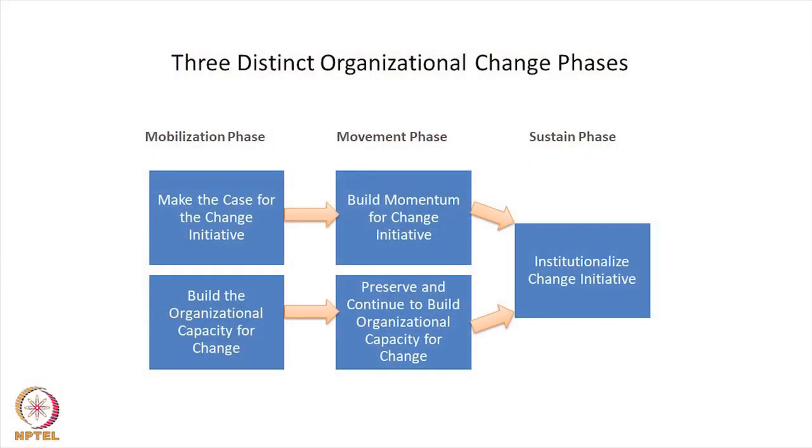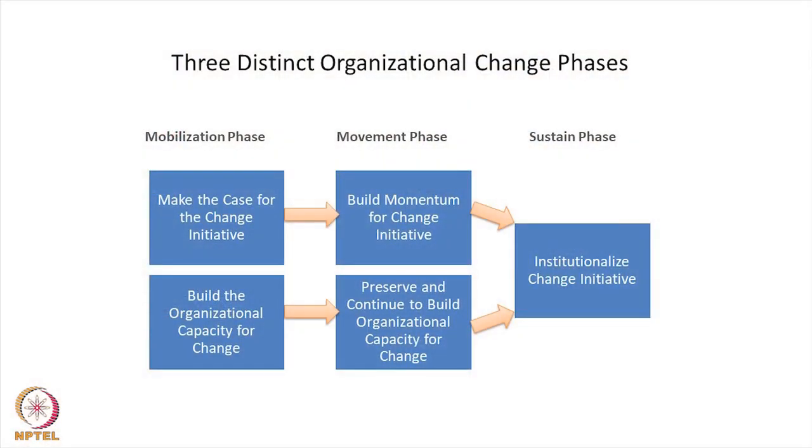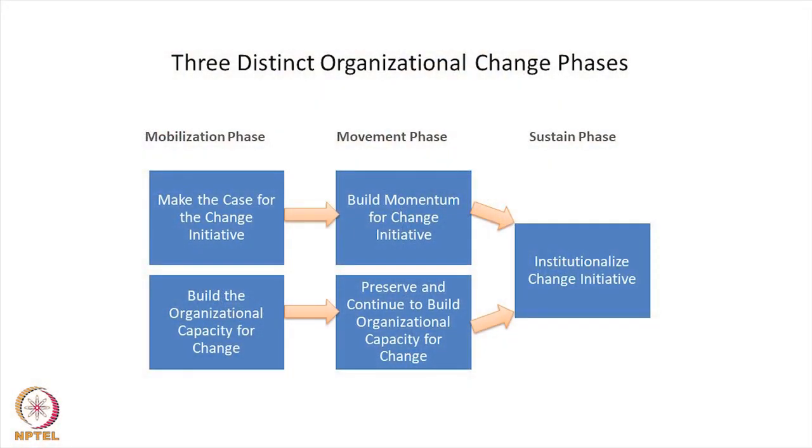If we give sufficient attention to building this urgency, making the case for the change initiative and building the organizational capacity, the organizational system can move to the movement phase. That is building the movement for the change initiative and continuing to build organizational capacity for change. We might build the capacity to initiate, but as we go along, we need to keep building the capacity to deal with the challenges coming up in the change process. And last but not least is the institutionalization of the change initiative.